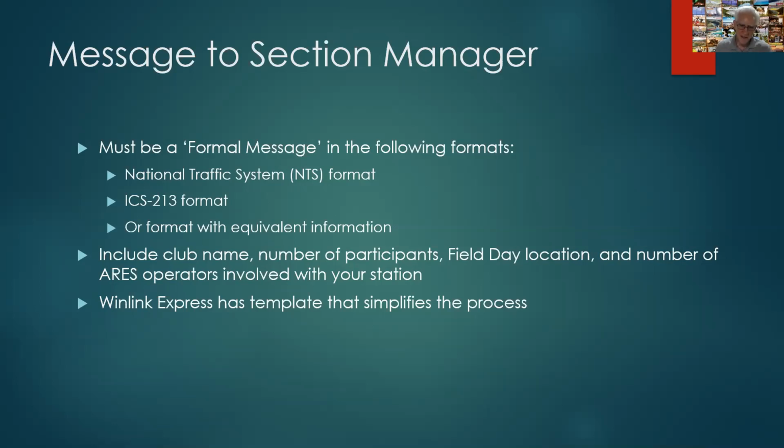That is the standards that the government has established for handling emergency events. And any format with equivalent information is acceptable. The thing you have to submit for your messages in all cases is a copy of the message. And nobody is going to read the message through and look for a missing comma or something. So if it is at least reasonably in a formal message kind of format, it should be fine.